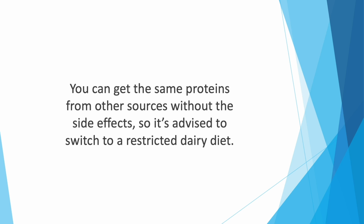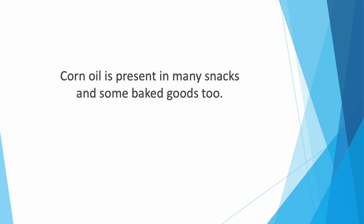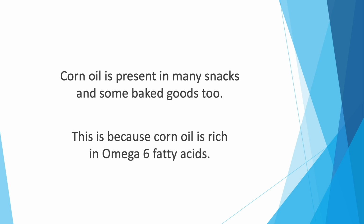restricted dairy diet. Corn oil is present in many snacks and some baked goods too. It gives a pleasant taste to food but can trigger inflammatory markers to go into action and increase the risk of joint pain. This is because corn oil is rich in omega-6 fatty acids. Instead of eating omega-6s, you could try using oils rich in omega-3s, such as olive oil and flaxseed oil.